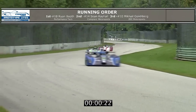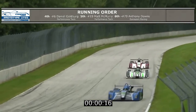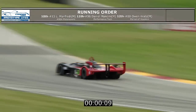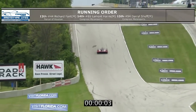And as we see them coming around Kettle Bottoms, heading up to Canada Corner, turn 12, Matt McMurray, like you say, inching closer and closer. Well, let's see if he has the maturity to realize that maybe he can't pass him, so he's just going to stay right there and hope that he makes a mistake. If not, you take what you can get.